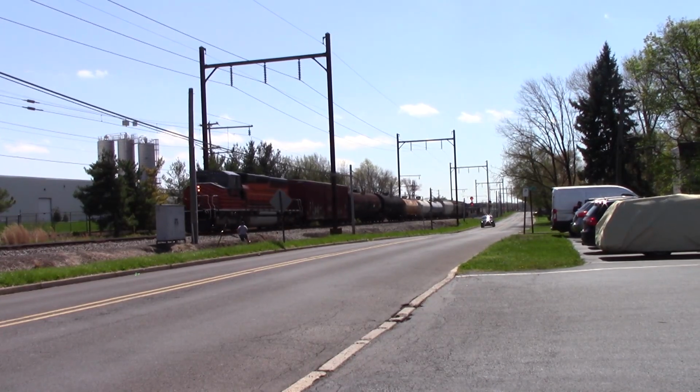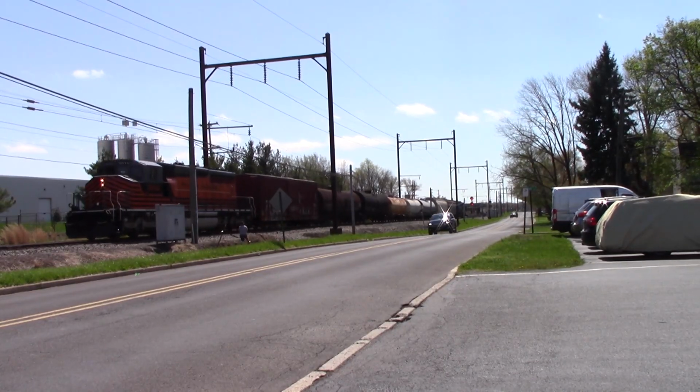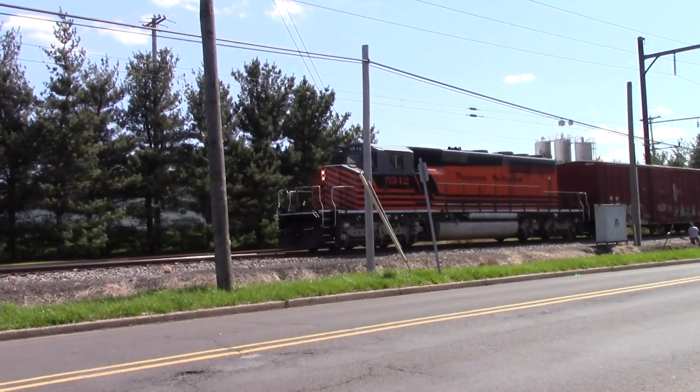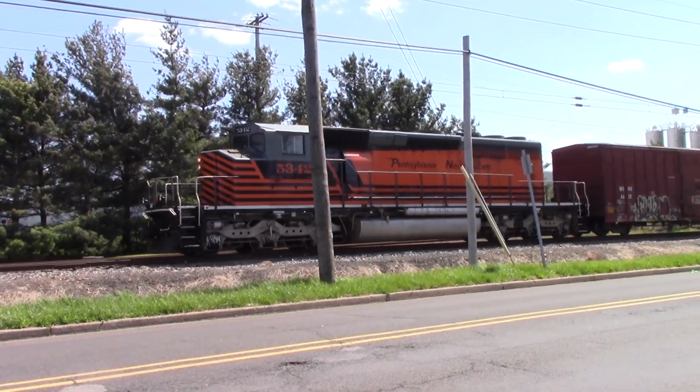Normally it's not that big of an issue since W230 normally runs in the middle of the night when SEPTA service is done, but due to the COVID lockdown of 2020 reducing SEPTA service, this allows W230 to be seen in the daylight. These daylight moves didn't last forever though.